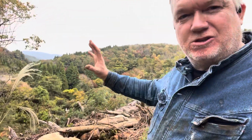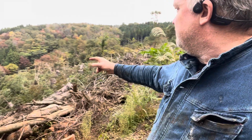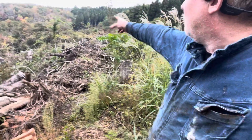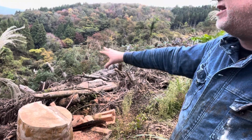The problem is there's no habitat for them. You may think, well, there's plenty of habitat. No, there isn't, because there's some old wood. You see all the colors changing. This is an old wood forest, but over there, that's cypress. And what they're doing is they're cutting all the trees down, whether it's for mushrooms or whatever. These old hardwood trees just aren't there for the bees to be wild.